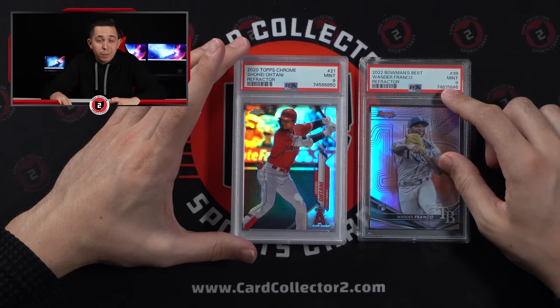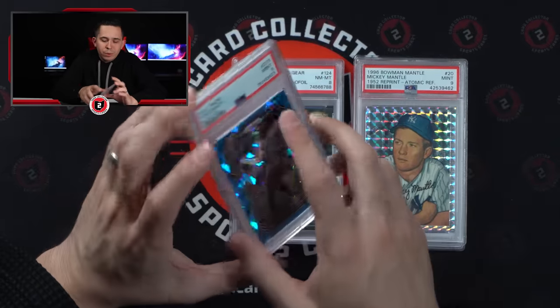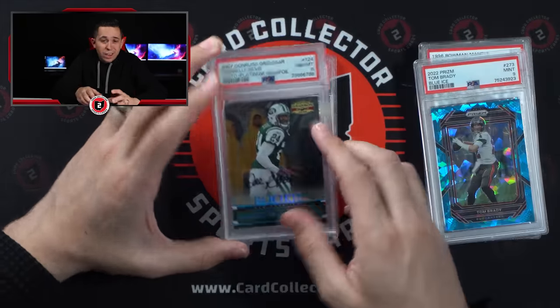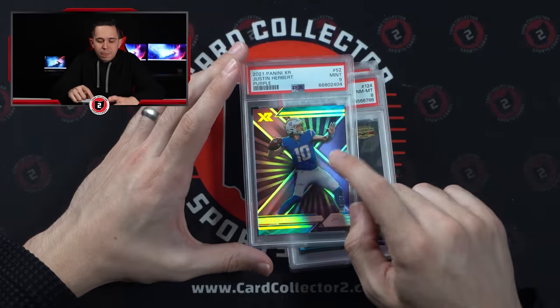Wander Refractor 9, More Otani 9, Mantle 52, Reprint Atomic, Brady Blue Ice 9 out of 99. Pretty cool one here. Jarrell Revis, Rookie Auto from 07, Gridiron Gear out of 25. And then a Herbert 16 of 25. That's the XR Purple one, I think, is the rewards packs that Panini did on their website. We got like cards out of 25 because we have a Burrow one.